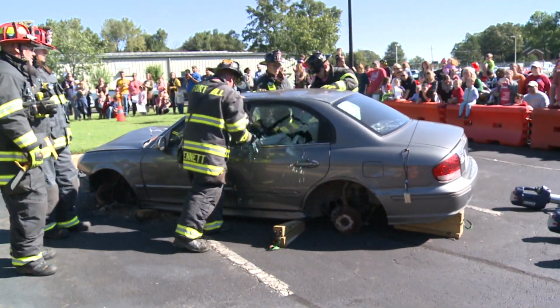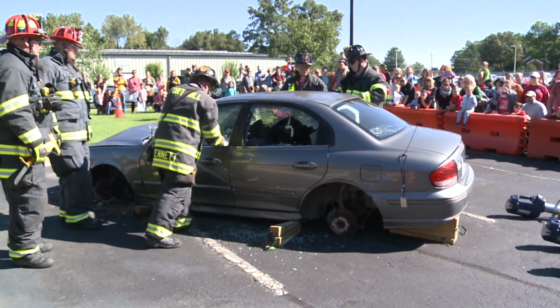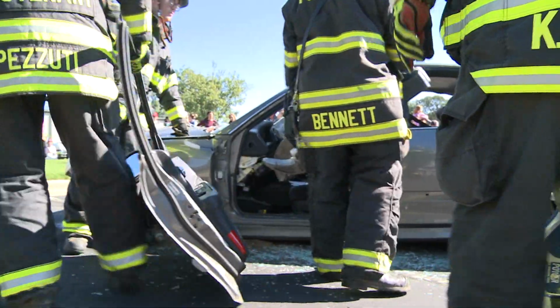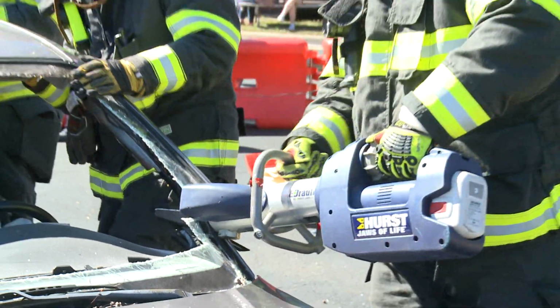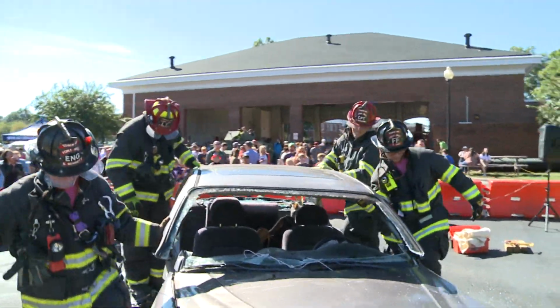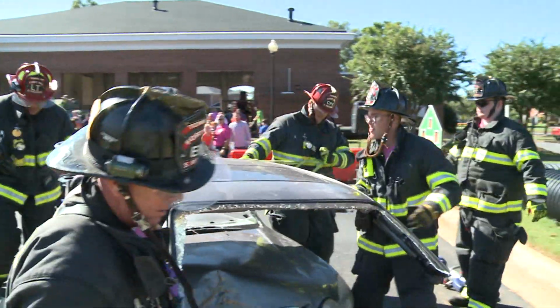The reason why we do an extrication demonstration is so people can see what they're actually doing. There's a certain method that they use when getting into a vehicle to save someone. And we want people to see that they're not just ripping apart a car, there's a purpose and a reason for what they're doing.